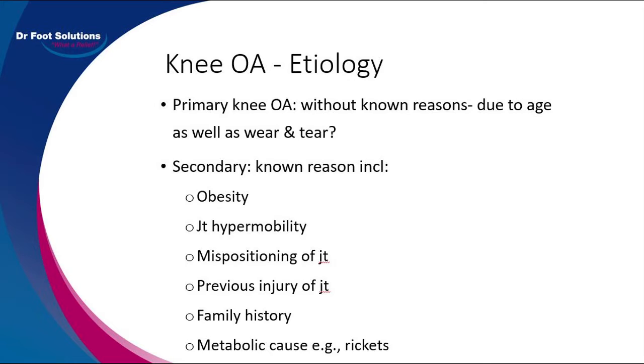So the malpositioning we know about with your knock knee, your genu valgum and genu varum and so on. Now, a history of previous injury, obviously, the family history, which is one of the ones I alluded to before. And look, the metabolic disease such as rickets, well, that's certainly not terribly relevant in our Western society nowadays.